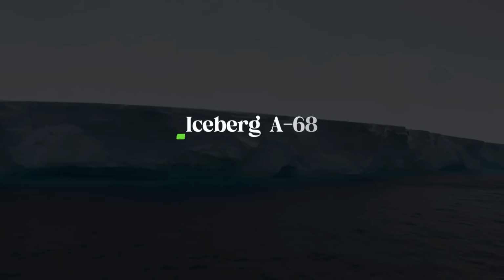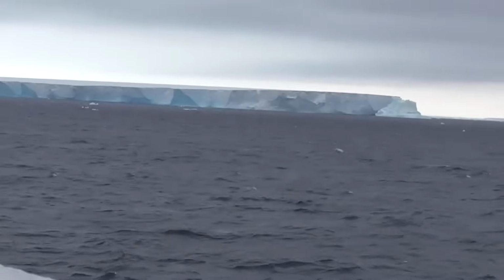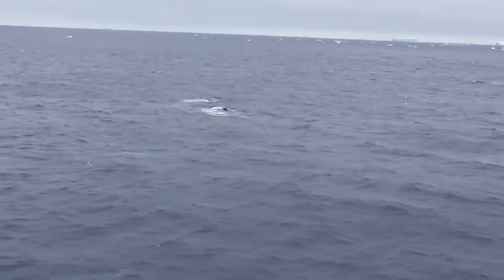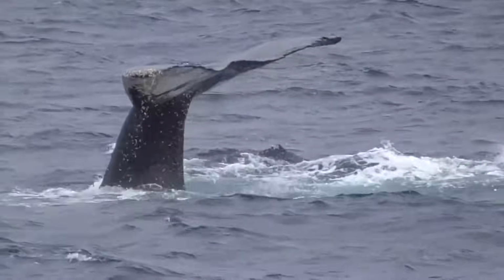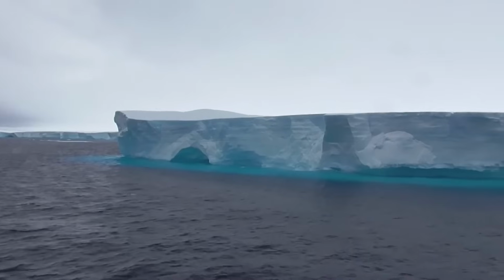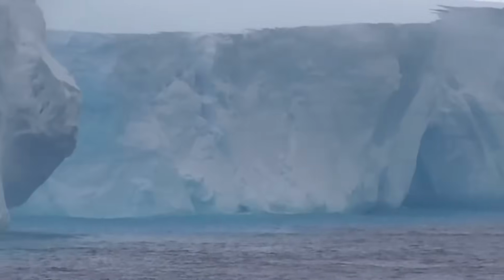6. Iceberg A68. Back in July 2017, a behemoth by the name of A68 decided it was time to strike out on its own. You won't believe the size of this icy giant. It measured a whopping 175 kilometers, 109 miles in length, and 50 kilometers, 31 miles wide. That's a total area of about 5,800 square kilometers, 2,200 square miles. To give you a better idea, it was double the size of Luxembourg and outdid the US state of Delaware.